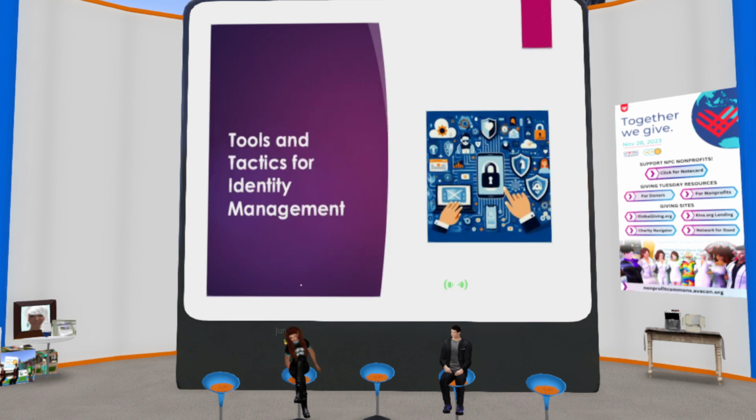Okay, so the next thing, I've tried to level set what I think identity management is and why we should do it. I want to go ahead now and actually talk about tools and tactics for identity management, because that's, I think, what many of you came here for, wanting to know what can I do about this. And I'm going to cover a few of those today.